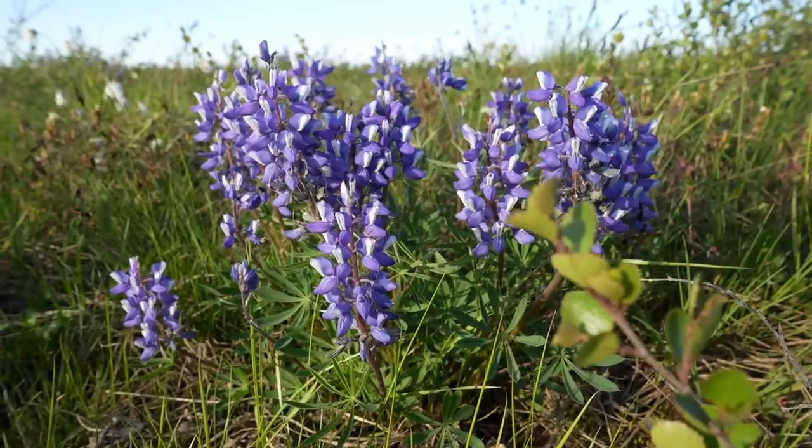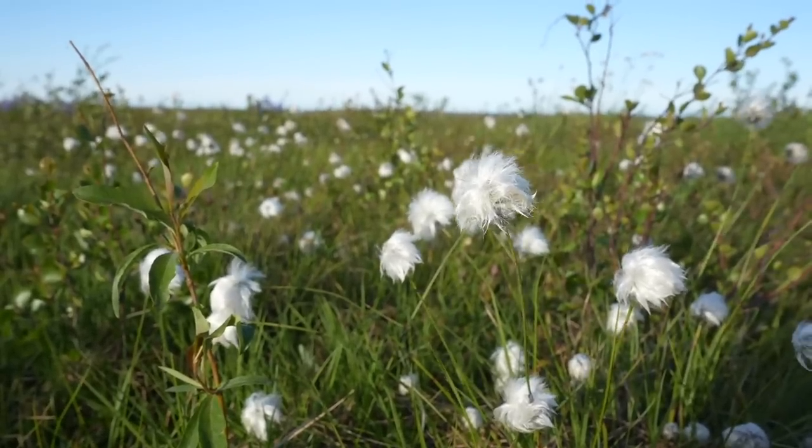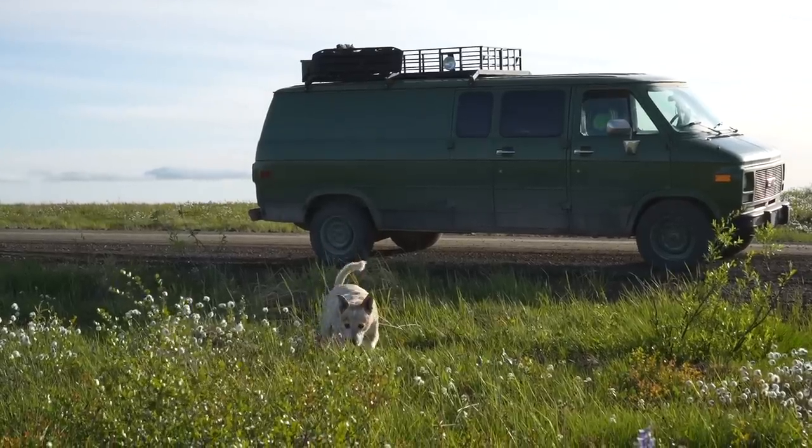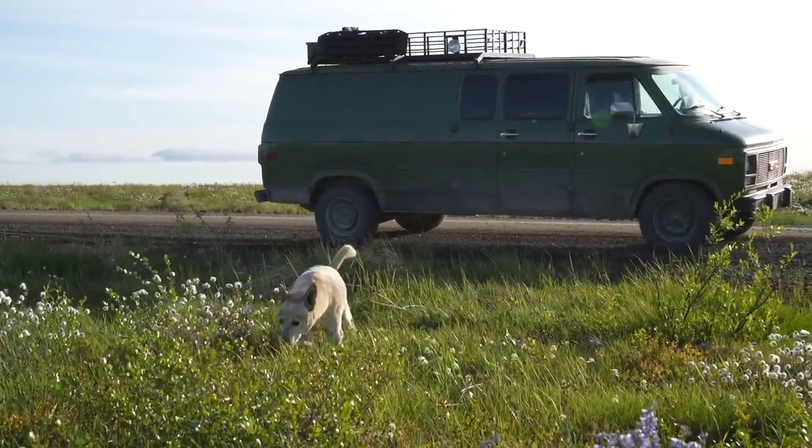So I have stopped and gotten out to photograph some of the flowers here, and I had been noticing as I drive that there was tons of coltsfoot in here. So I have my colander. I'm gonna pick some coltsfoot, and then it will just dry sitting in here as I drive, due to airflow and when it gets warm in my van. So yeah, and I got Frank out so he can enjoy the tundra.